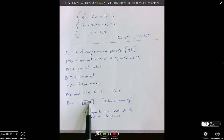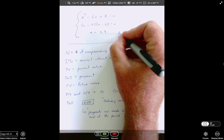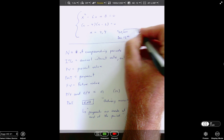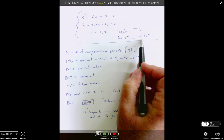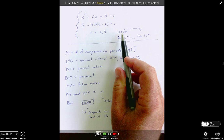Now, you think they're doing you a favor. Really, they're not. The best thing you could do is just go ahead and say, no, I want to make my first payment today, December 12th. Because think about it, if you borrowed $20,000 for a car, what'll happen? That entire amount will sit there for the next 33 days, or whatever it turns out to be, and draw interest. Or not draw interest, it will cost you interest.